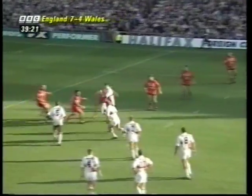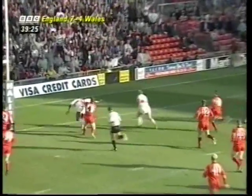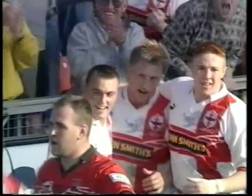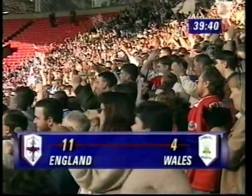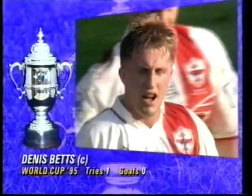Farrell. Good switch inside to Tony Smith. Oh, and Dennis Betts was going over. Superb effort. That's what you call second-row support play. Betts out and on the inside. Tony Smith shot through the gap. Betts was there, and the try was a formality.